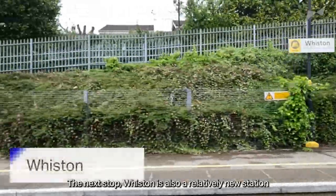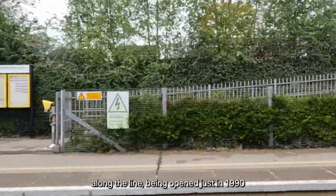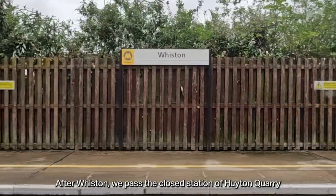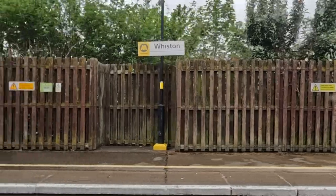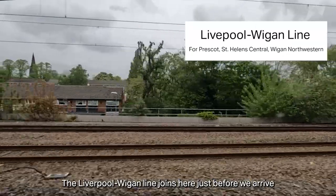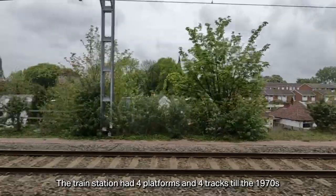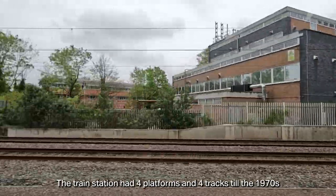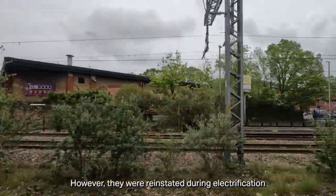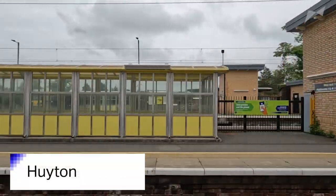The next stop, Wiston, is also a relatively new station along the line, being opened just in 1990. After Wiston, we passed the closed station of Highton Quarry. The Liverpool-Wigan line joins here just before we arrive at Highton Station, one of the busiest stations on the line. The train station had 4 platforms and 4 tracks till the 1970s, when 2 of them were demolished and tracks were lifted. However, they were reinstated during electrification to reduce interactions between the 2 lines.